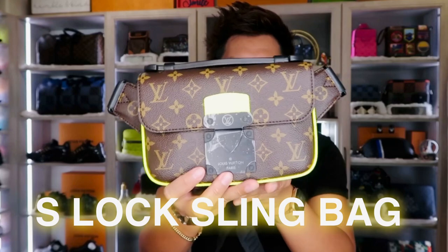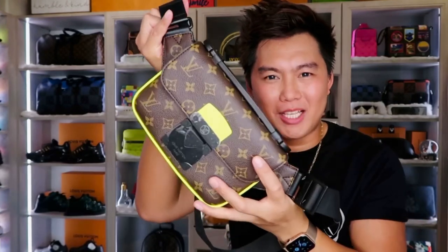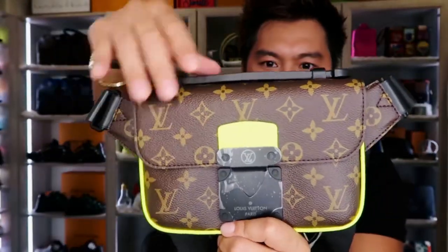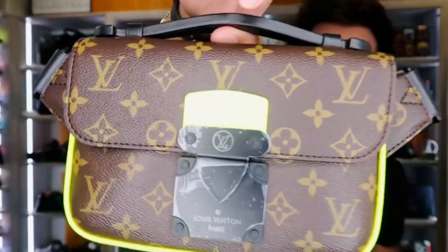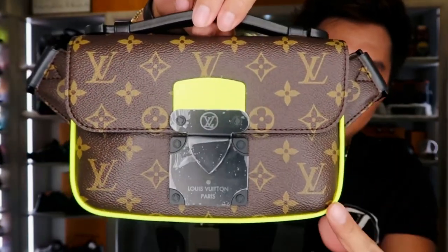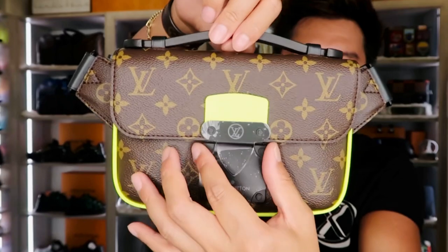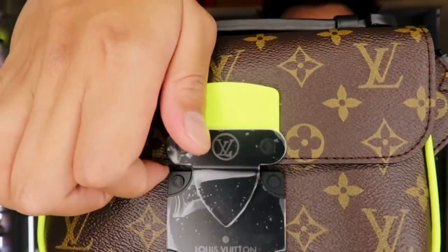This sling bag, guys, is perfect for your personal stuff. See, look at this. Your wallet, passport, cash, and stuff like that will fit in this bag, guys. This one is very heavy duty. It's super nice. This one is monogram with the fluorescent yellow on the side, which is super cool because I love colors. And then super nice hardware. It's a black finish. It's a magnetic closure, guys. Look at this. It's super strong.